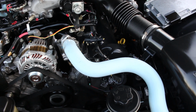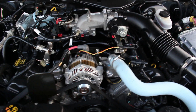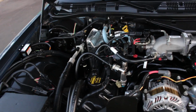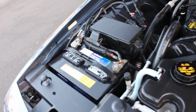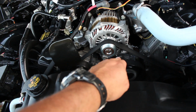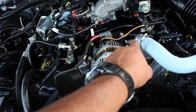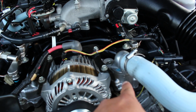Synthetic blend oil change with filter. Air conditioner is nice and cold. Transmission was serviced, fluid and filter. What appears to be a new battery, guys. Also, it appears to have a semi-new water pump with a semi-new intake manifold that's been replaced not too long ago, I can tell.